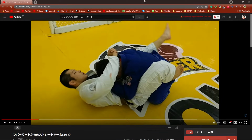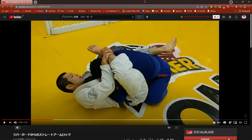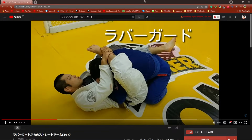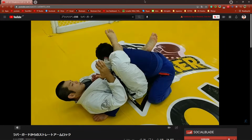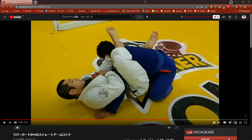Put the soles of your feet on his hip. Catch your leg on your hand. This is rubber guard. With the other hand, first of all, on your stomach.